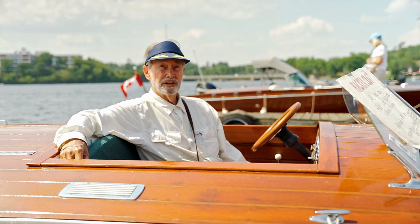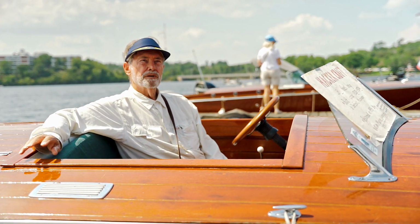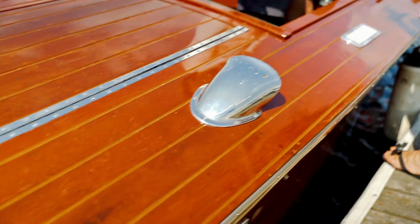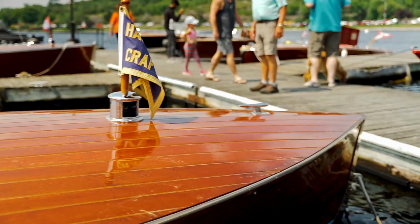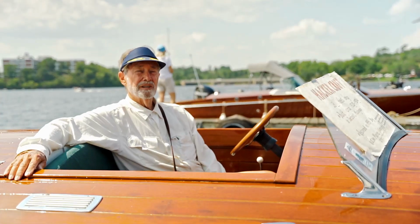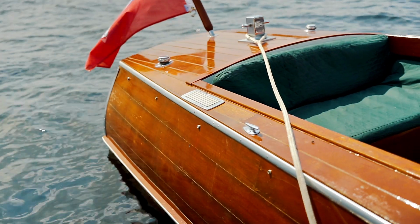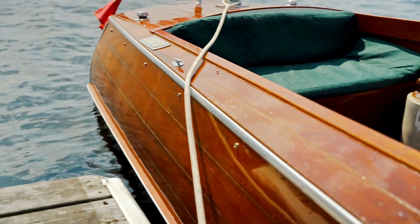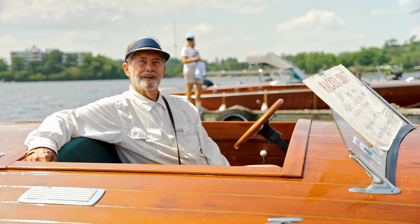This boat is 100 years old. Most boats of this age have had a total restoration where all of the woodwork has been replaced and the hardware has been polished up and so forth. There has been some replacement in this boat. The deck was replaced in about the 1960s, but the sides are still original, the framing is still original. I'm proud of that too, and it's really a pleasure to drive this boat around the Lake of the Woods.